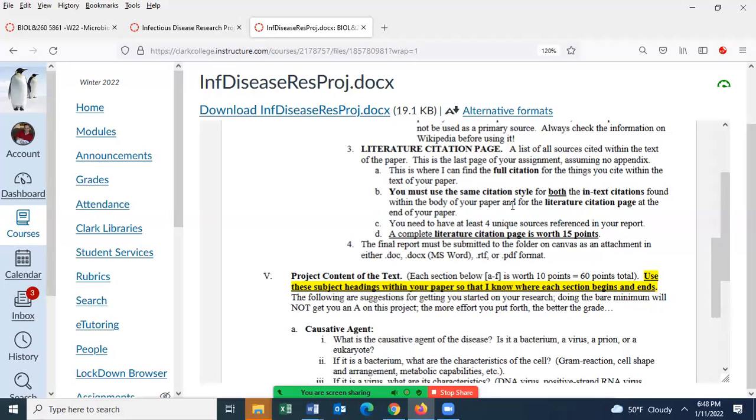And then you use a citation style, and the plagiarism quiz taught you about the different citation styles. You can use any citation style you want to use, but make sure the full citation, as well as the index citation, all use the same citation style, meaning don't have APA for part of them, and then MLA for the other part of them.